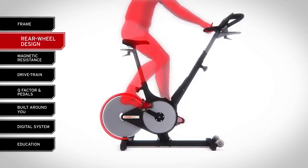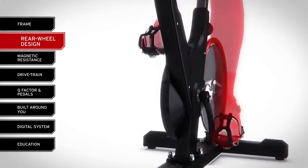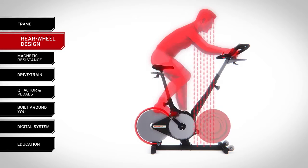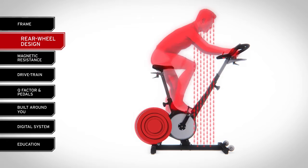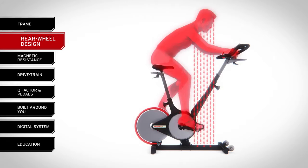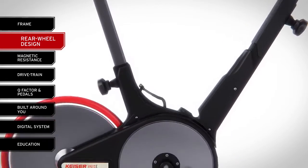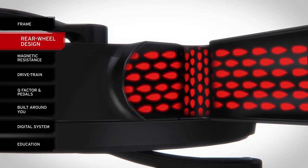Keiser was the first bike manufacturer to put the flywheel at the rear of the machine. Why? Because we were the first to recognize the obvious engineering flaw in other bikes that placed the rider's sweat zone directly over the flywheel. By transferring the wheel to the rear, we removed the bike's vulnerable mechanisms from the sweat zone, ensuring that the M3i is more reliable, easier to clean, and better protected from contaminants and corrosion. For further protection, the M3i frame also includes an angled channel that flows excess fluid away from the bike's drivetrain.